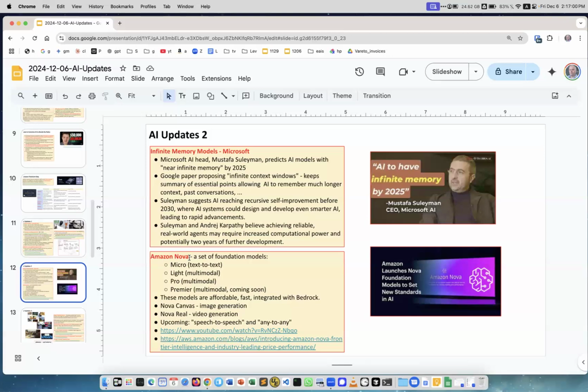But now Amazon came up with their own models, and it's a series of models. They call it Amazon Nova. So it's foundational models, and they go from small ones to big ones to multimodal, image generation, video generation. So you see Micro, text to text, Lite, multimodal, Pro multimodal, Premier multimodal, but it's not available yet. It will be beginning of next year. But these models already exist. So interesting. So now we had OpenAI and Gemini and Anthropic, and now Amazon is joining this competition.